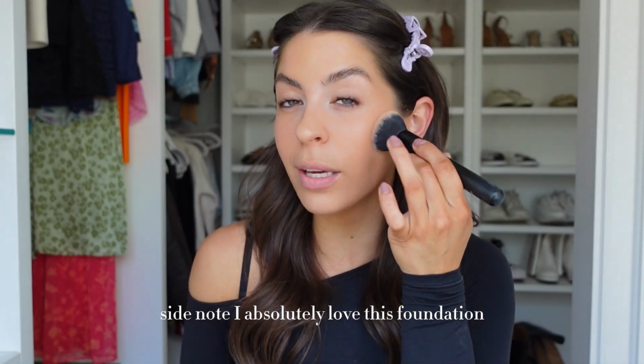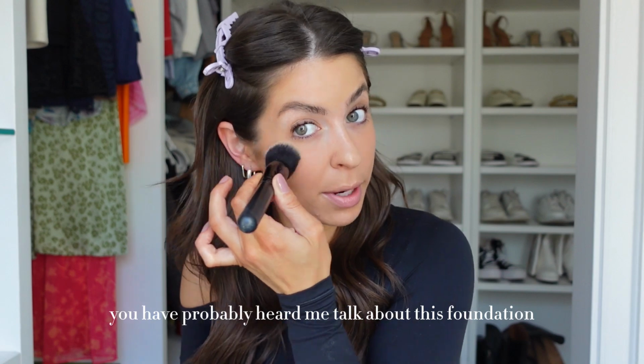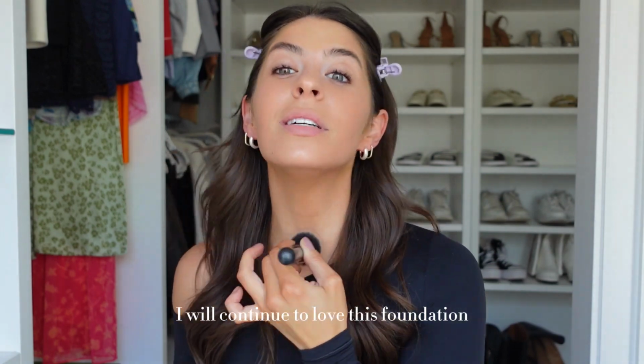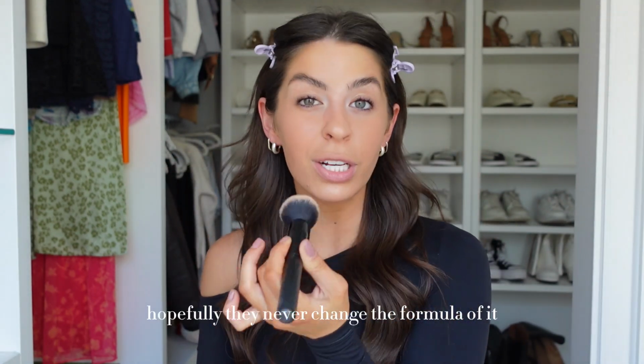Side note, I absolutely love this foundation. You have probably heard me talk about this foundation for years. This is the foundation I wore on my wedding day. I will continue to love this foundation until the rest of time. Hopefully they never change the formula of it.